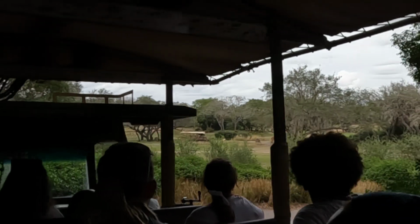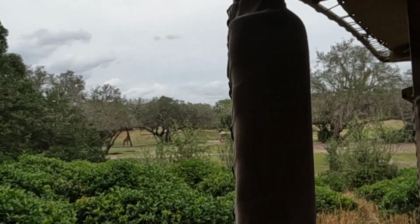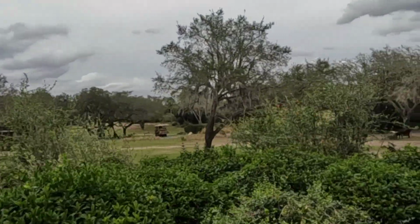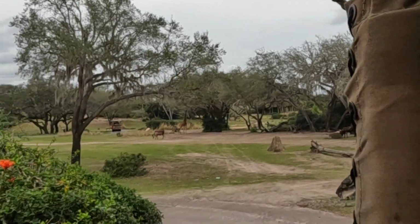But it's not to say that these animals can't camouflage. Of course they still can. They just use slightly different techniques than those animals we saw in the forest. And once we get to the bottom of this hill, the first animals we're going to see are some red and white animals with really big horns.